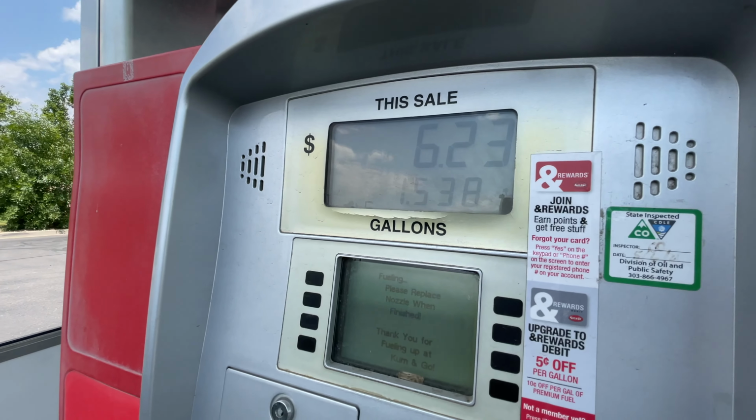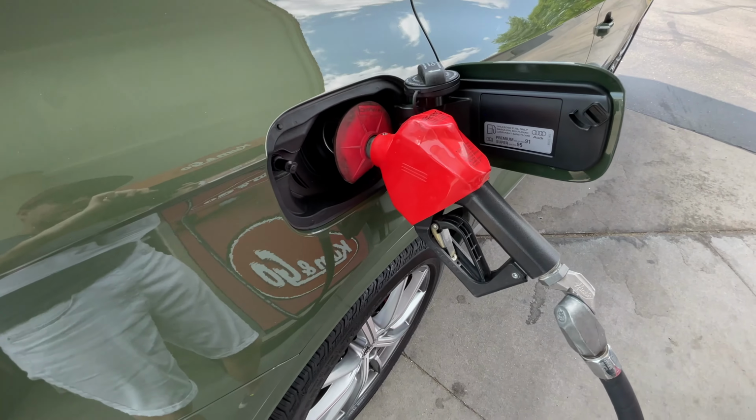All right, so 1.5 gallons, 1.538. Let me do some math. Wow, that's pretty incredible. So I did the math based on the mileage, 57.3, and the gallons I put in, just over 1.6 gallons. That is 37 and a little bit of change miles per gallon, judging by the pump. And the car said about 31 miles per gallon. So we could safely say a good average between those is 34 miles per gallon in this Audi SQ5 Sportback. That's really impressive. I mean, that is 10 miles per gallon more than quoted by the EPA or whatever the Monroney is based on. Wow, that's awesome.